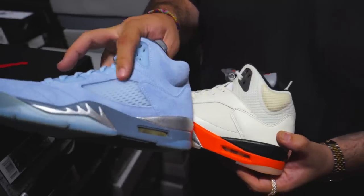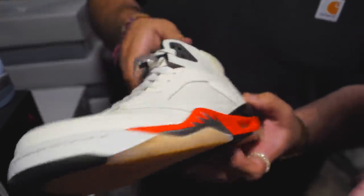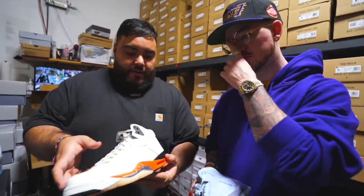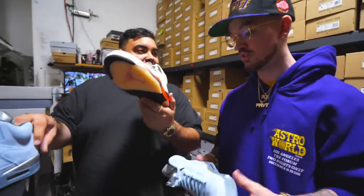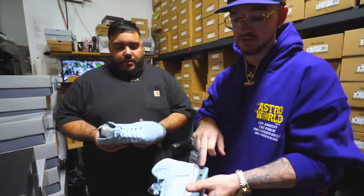Like, this is the OG great on the five. Not that. It's all one solid piece. Almost looks like that would be on an off-white. In all reality, it looks like an inside-out piece of the shoe. I'm glad they just did this on the shattered backboard and they didn't keep it going. I'm a fan of the color scheme. I love the shades of blue.